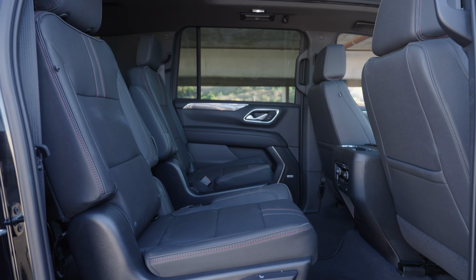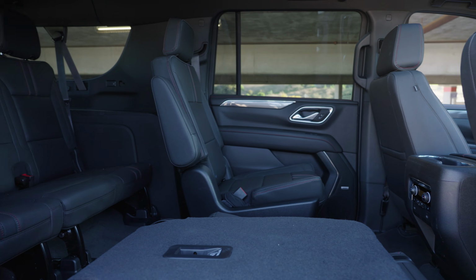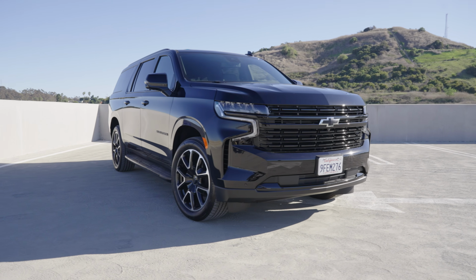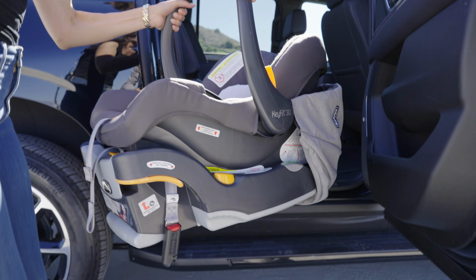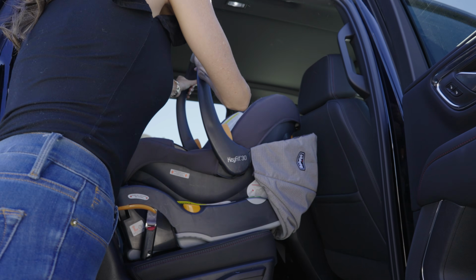There's heaps of passenger space, and if you find a Suburban with the available front bench seat, you can fit up to 9 people in there. The downside: getting in and out of this guy can be a climb, and older puppies might need some help getting up. And if you're hoisting little kids or heavy infant car seats inside, be sure to lift with your legs, because it's a distance.